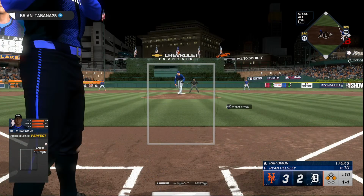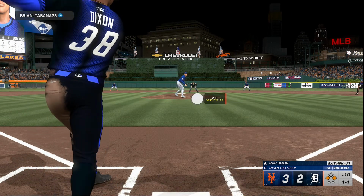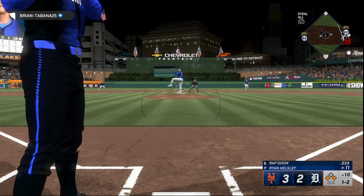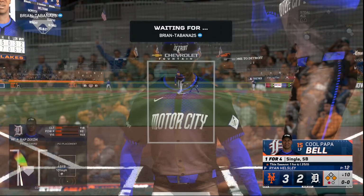Well, this is a great dynamic right here. Speedy runner at first, thinking about taking second. Catcher with the pop time that leaves jaws on the floor. This might get interesting. And a swing and a miss. Beat him with a fastball. Cool.